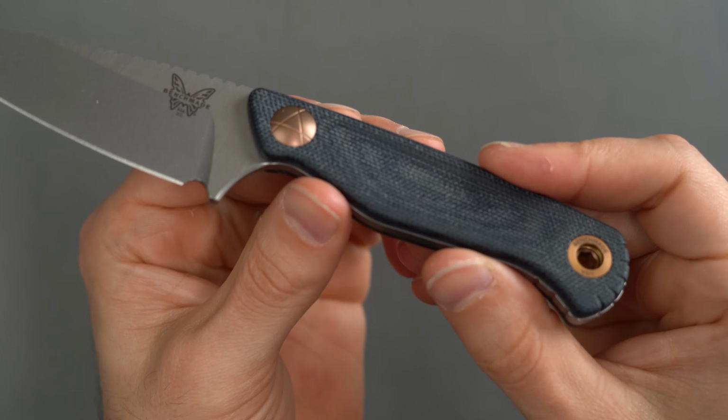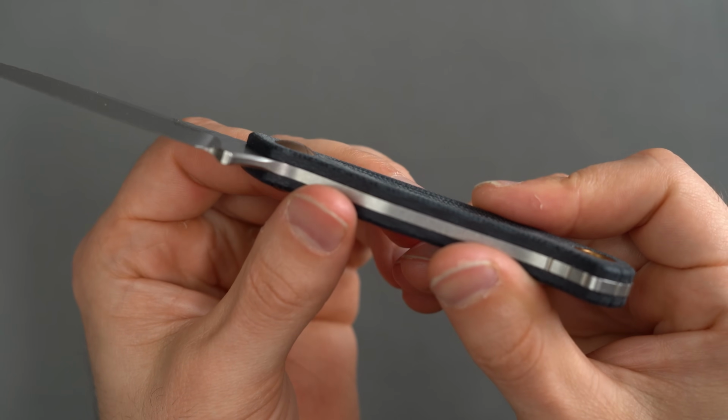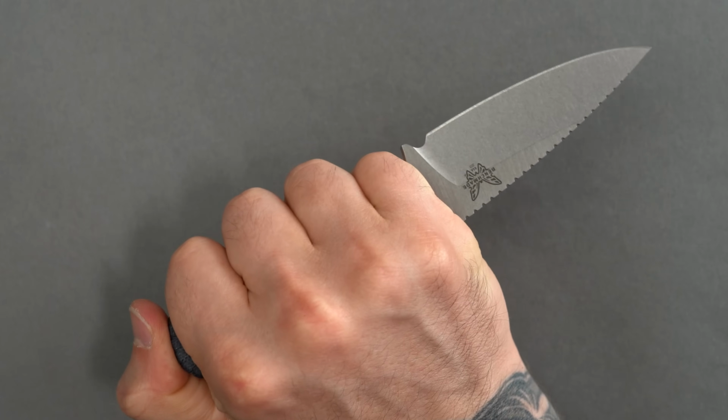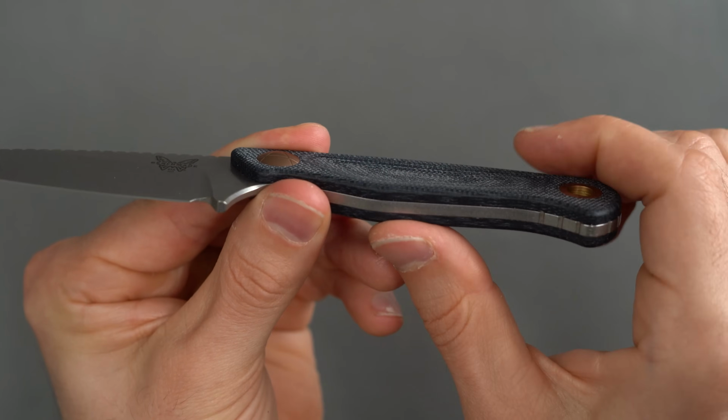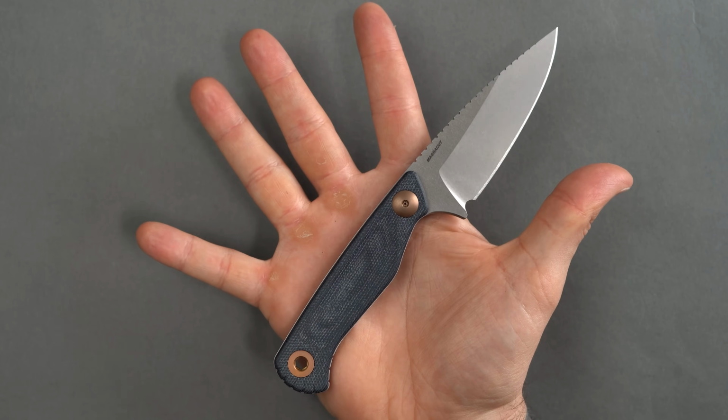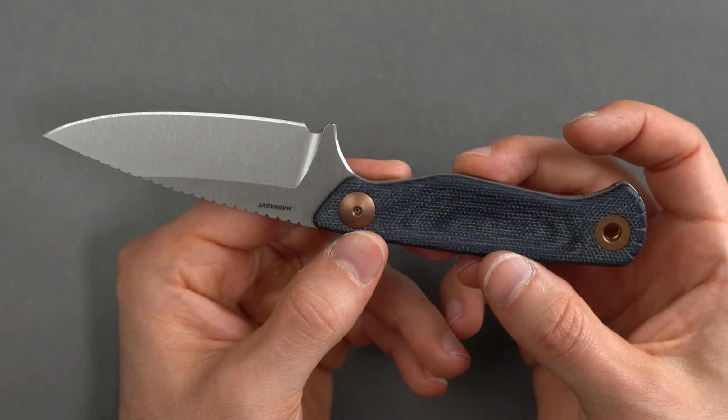The handle on the Dacian is also damn near perfect. Above and beyond looking great, it fits in the hand perfectly and provides a ton of grip whether carried normally or in a reverse grip. There are also grooves and a depression at the center of the handle that allows your fingers to fit it perfectly. This Benchmade's next-level ergonomics are owed to the design being highly calculated and finely tuned.